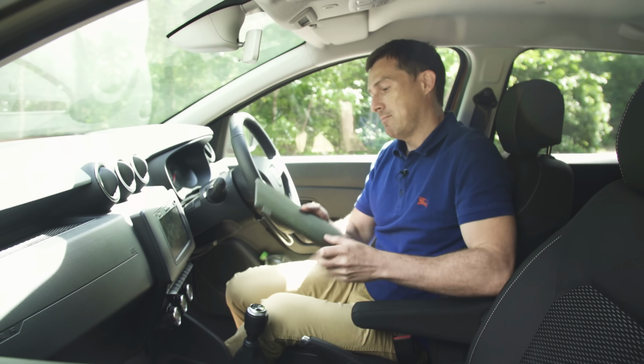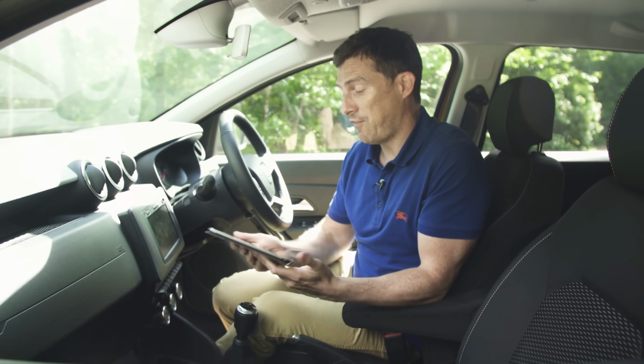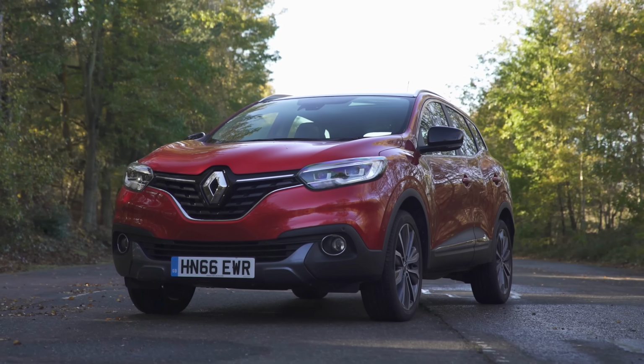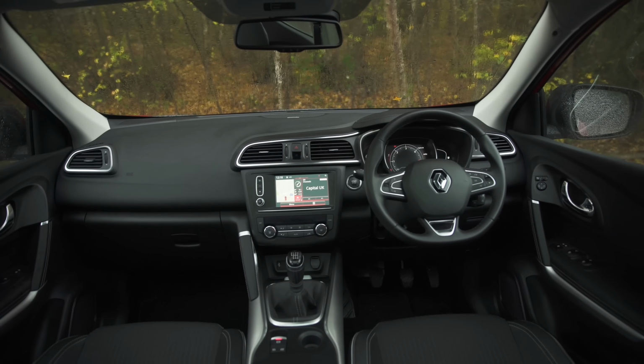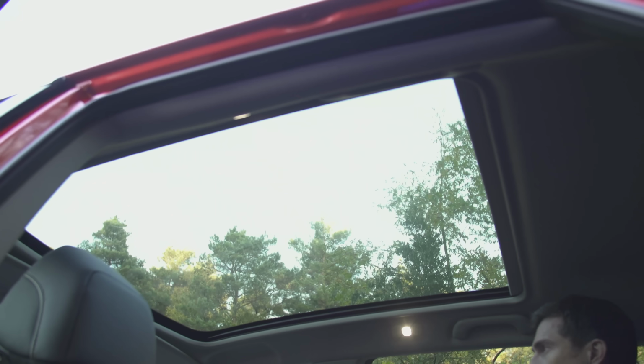What I would do is go on carwow and I'd configure a Renault Kadjar. Remember, Renault owns Dacia, and you could have a Kadjar, which is a very good car. It's got lush feeling materials inside. It's much nicer to use and to be in.